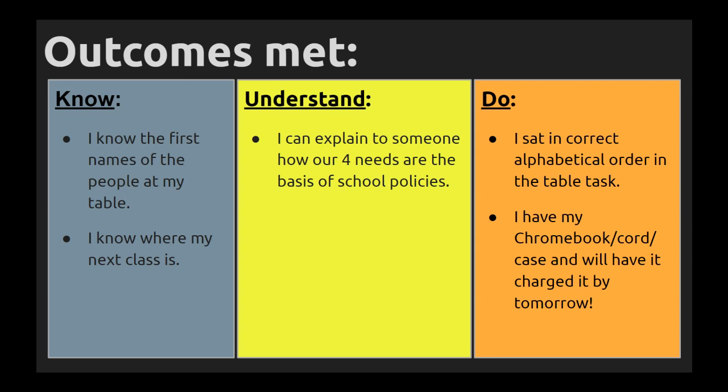Do you now see how, even though school policies can seem limiting, they're designed to build the 4 needs: autonomy, competency, relationships, and fun, and that you're able to sit in the correct alphabetical order, and that you commit to getting your Chromebook charged and bringing it by tomorrow.